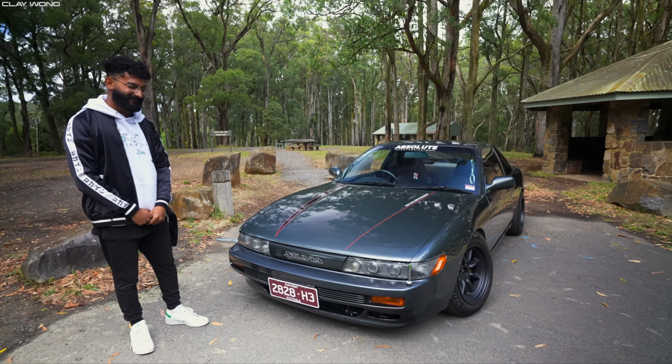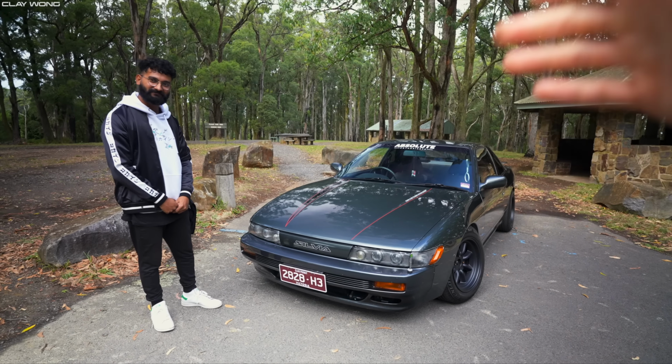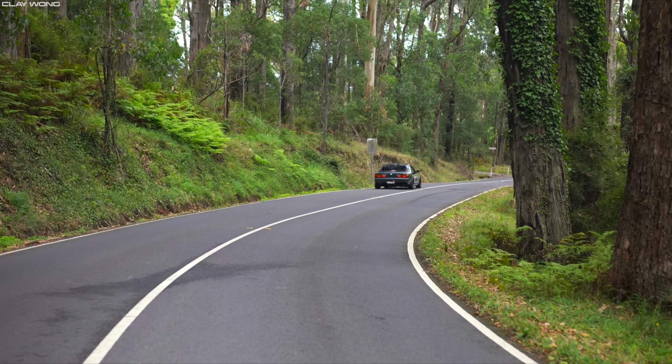Oh, man, I can't wait to see it though, but still as is, such a cool looking car. And this is also the JDM S13, right? So it's got an SR20DET? Yeah, the JDM S13, it's got the SR20DET, so turbo. Oh, man, could you pop the bonnet? Yeah, no worries.